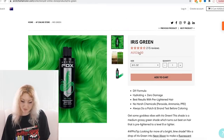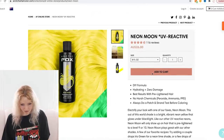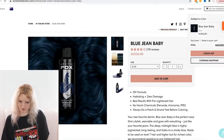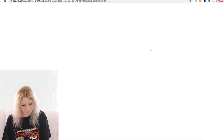Okay, iris green. That's very Jared Leto Joker. Neon moon UV reactive. Oh my god, this one goes green under UV light. That is so cool. Blue jean baby. That's a beautiful color too. Porridge. Oh, this is so br- No! No! Search Google for porridge.